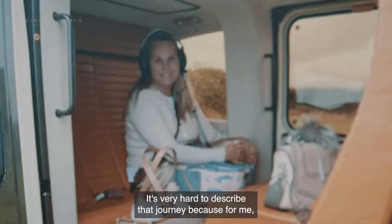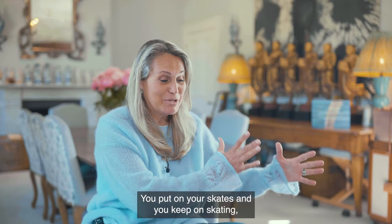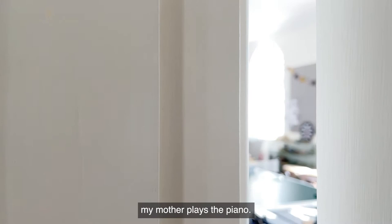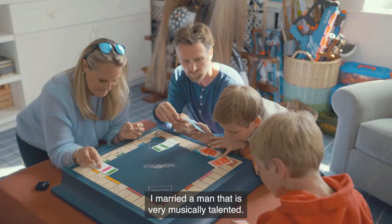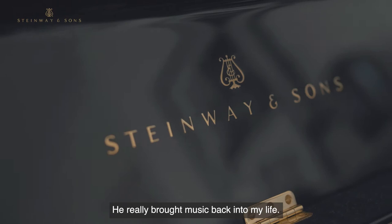It's very hard to describe that journey because for me, I just have worked so hard. You put on your skates and you keep on skating and then you look back and you think, how did I get here? Growing up, my mother played the piano. I've had pianos in all my family's homes. I married a man that is very musically talented. He really brought music back into my life.